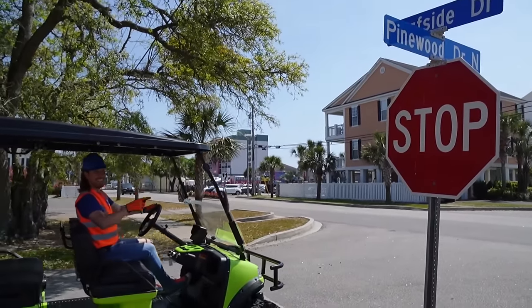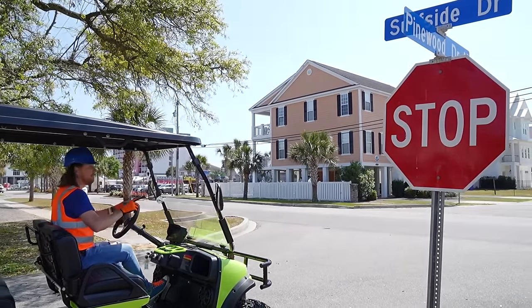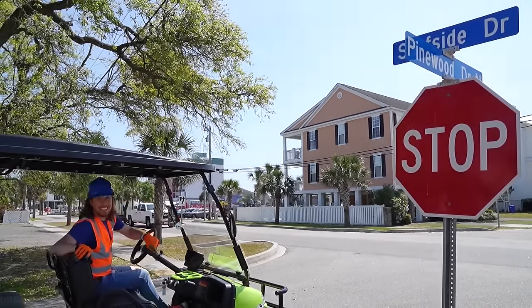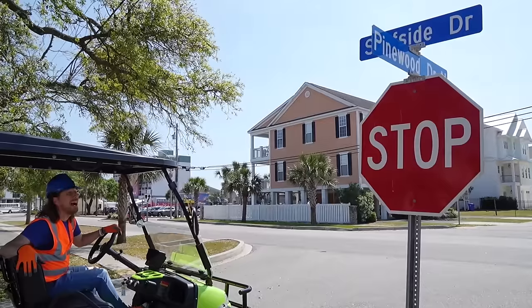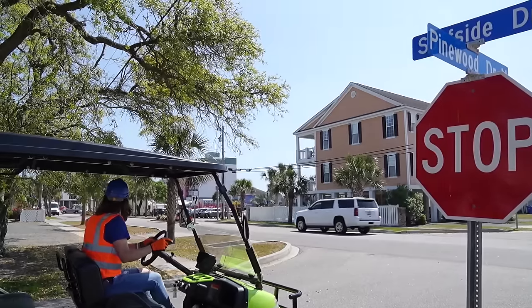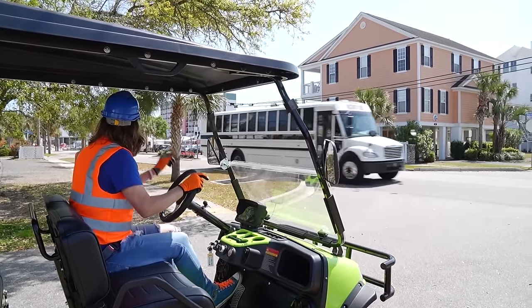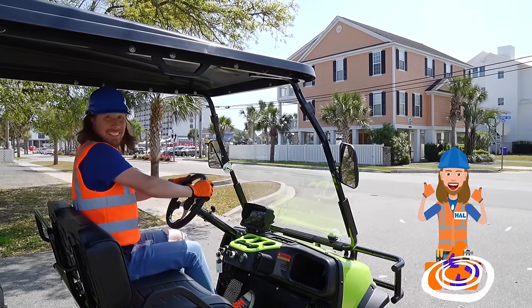Look, it's a stop sign. So that means we've got to look both ways, to the left and to the right. And look, you see what's on top of the stop sign? Those are blue road signs. It tells you the name of the road that we're on. Looks like we're on Pinewood Drive North, and we should turn right onto Surfside Drive. All right, look to the left. We've got some traffic coming. We're good on the right side. Let's do it again. We'll look to the left and to the right. It looks like we're good. Put on our right signal. Let's go.